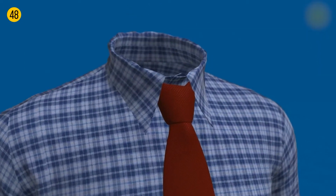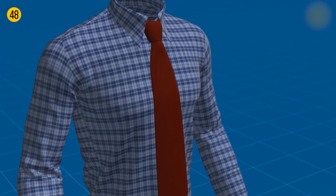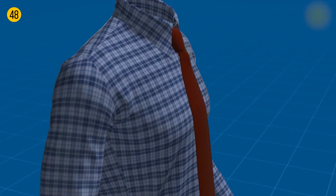A button on the reverse side of a shirt collar is needed to hold a tie in place. Anyway, slim ties, which this button was designed for, are not that popular today, so this button is only an element of design.